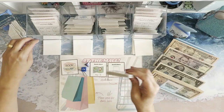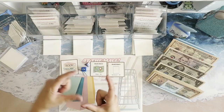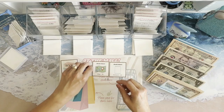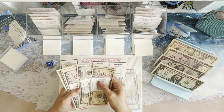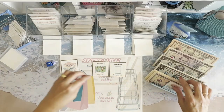So we're getting a notebook. I'm probably getting a notebook for my daughter because she keeps a little notebook that she carries around her residency with her to take notes. All right, so that is $4 going into the bookstore. Now, I know we had the bookstore in here. So let me look here. Yep, we did.